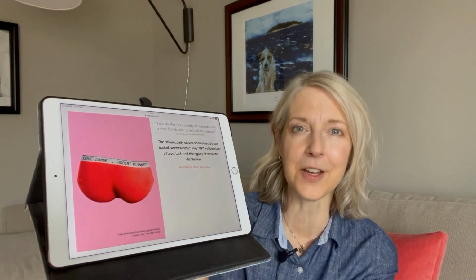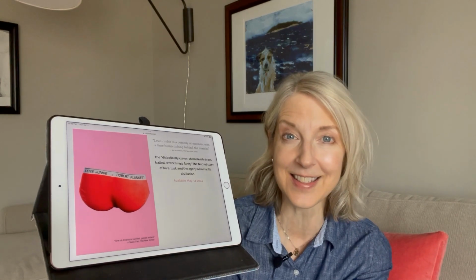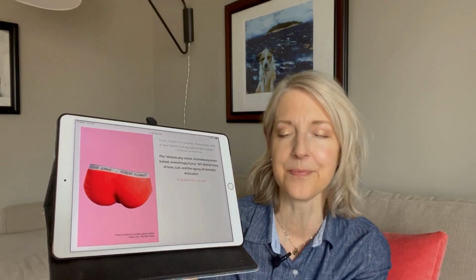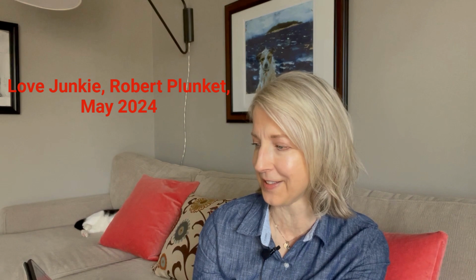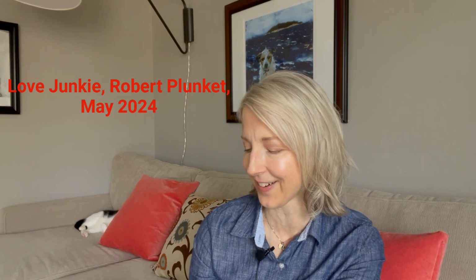Love Junkie. If there ever was a cover buy in the first half of 2024, this has got to be it. And the funny thing is, if you look up this book the way that it was originally printed in the 1990s, I will look it up while we're talking. This pair of red underwear comes into play. The diabolically clever, shamelessly brass-balled, wrenchingly funny story of love, lust, and the agony of romantic disillusion. Love Junkie is a comedy of manners with a time bomb ticking behind the curtain.